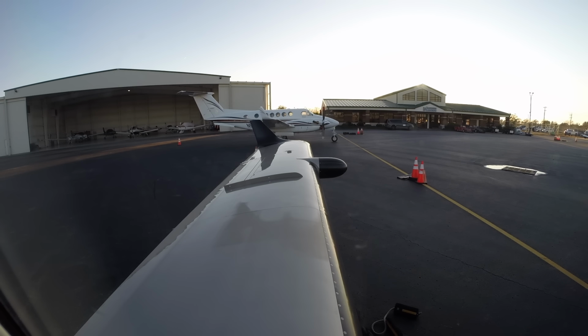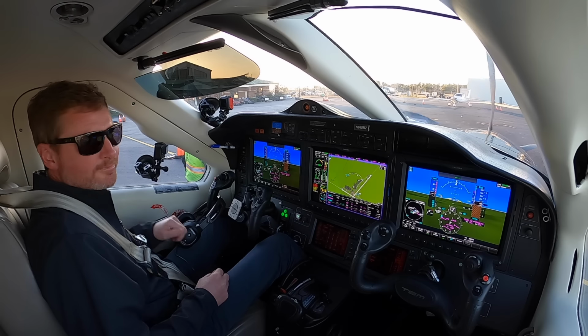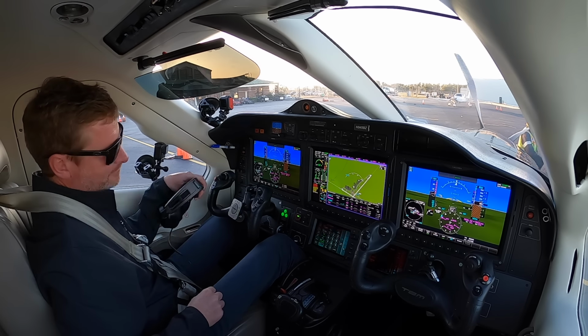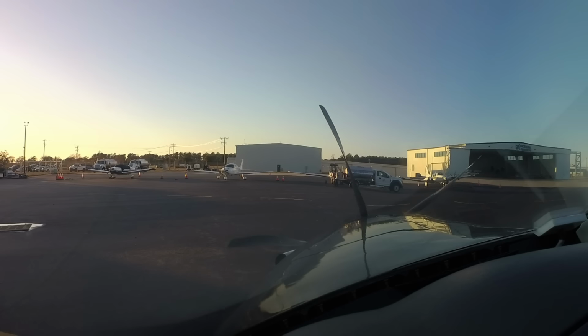Proceed Foxtrot, hold short both runways. Airport 2, proceed Foxtrot, hold short both runways on Foxtrot. Airport 2, correction, proceed Bravo, make the right turn on 17 and hold short of Foxtrot. A Vision Jet will be landing, they'll roll in front of you. Airport 2, go Bravo, hold short of 17 on Bravo.